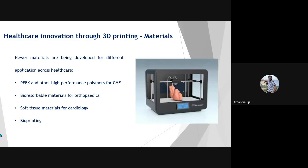Smart implants are not something that I have come across yet, but it definitely sounds like a very high potential application, because that could help revolutionize post-operative care significantly. That does sound like a great idea. In case anyone's interested, I'd love to work with them on that. Right. So that's what's happening on the material side of things.